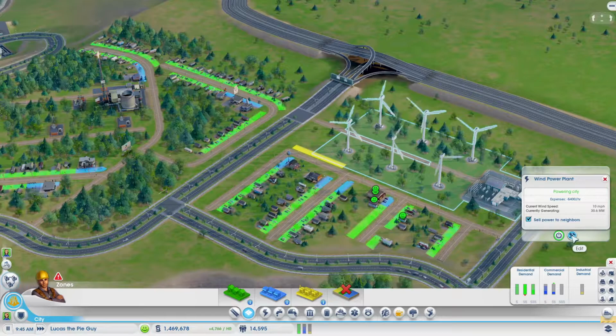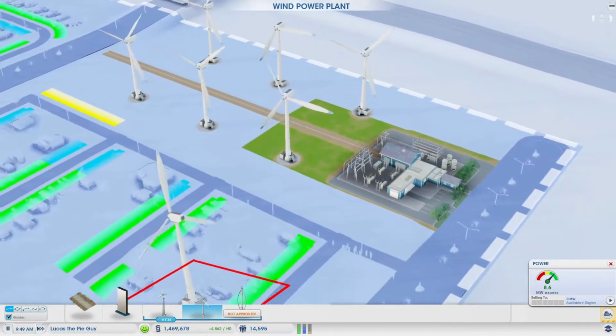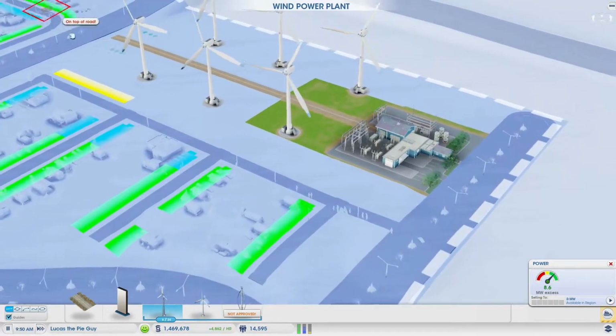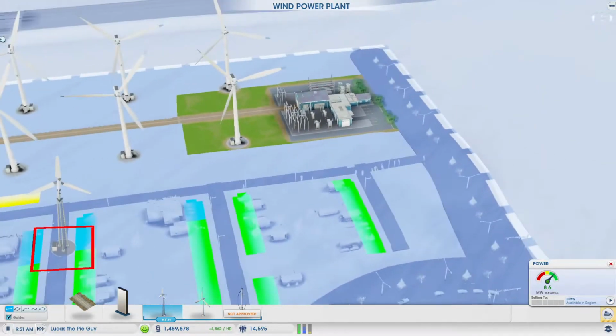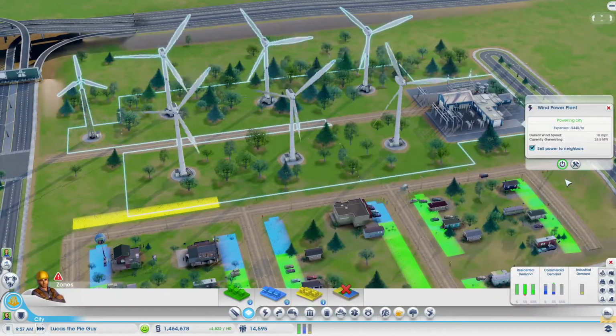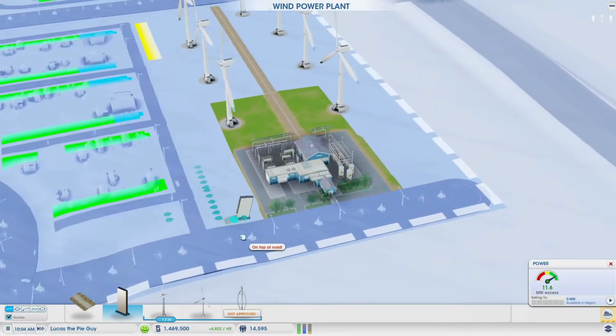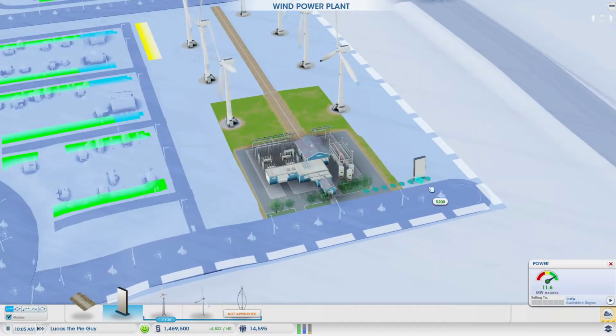Can I add any more power? I'll bet I can't. We're still at an excess, though. Can I add a small one? I can. Let's do that on the far side here. And let's add our sign. We never did. And we're going to be moving on from this town soon, so, put it on the far side here? Or do we put it here? It's kind of depressing for that house. Let's put it here.